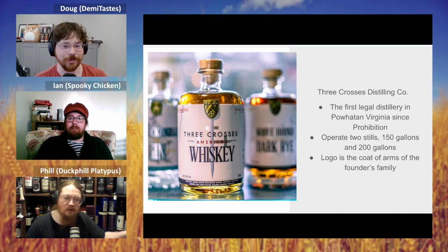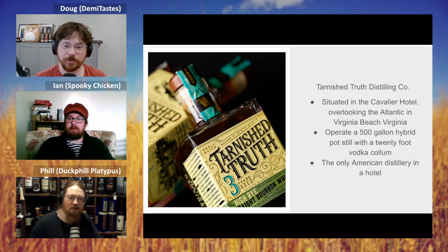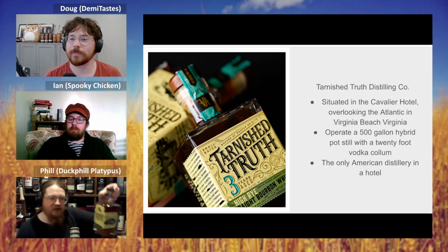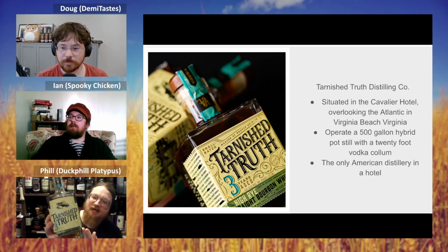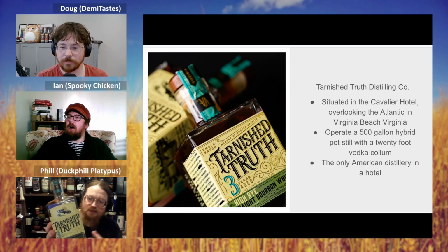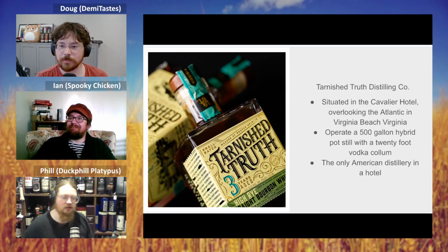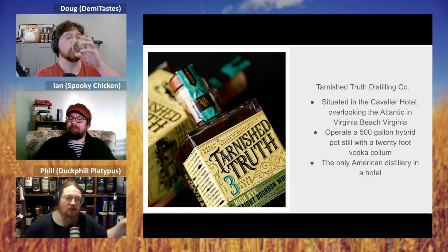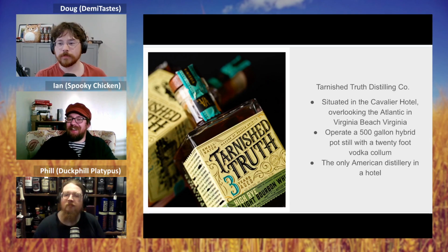And with that little interlude out of the way, let's move on to our next distillery. Tarnished Truth, another one that I have. Awesome, three in a row. These guys are out of Virginia Beach. They're interesting because they're the only American distilling company or distillery that is situated in a hotel. They are in the Cavalier Hotel overlooking the Atlantic, which is very cool. I used to go to the hotel right next to that for breakfast all the time.